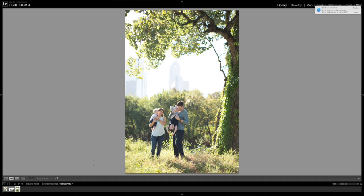Okay, so let's take a look. This was a family that I photographed this past weekend, and it was about 10:15 in the morning when I took this photo. It was a bright, full, sunny day. There was not a cloud in the sky, and just with the way that this family's schedule worked out, we needed to push the session a little later in the morning. So the sun was really high, it was really bright, but it was a beautiful day. It was nice and cool.